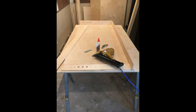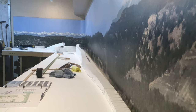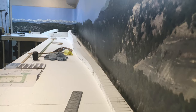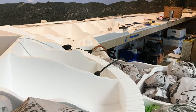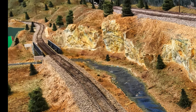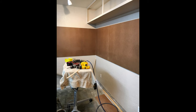Benchwork, birch plywood modules. Roadbed, 1-inch styrofoam over 3/8-inch plywood. Track, Atlas Code 83. Turnouts, number 6 Atlas Code 83. Minimum curve radius, 31.5 inches in freight yards, 36 inches on mainline. Maximum grade, 3.5%. Scenery, styrofoam structure covered with plaster cloth. Ground cover, Woodland Scenics with tile grout shading.